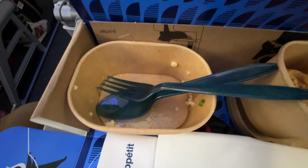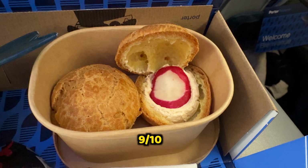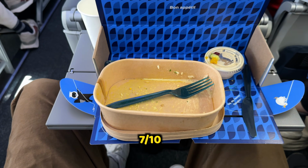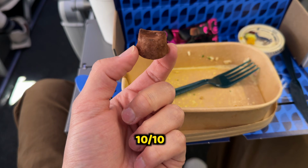The couscous was a solid 10 out of 10. The little bagel bites were great too, a solid 9 out of 10. Next up is the main. I got a Buddha bowl as the main and it was decent. I'd give it a 7 out of 10. Lastly, I had this chocolate and that was a solid 10 out of 10 as well.